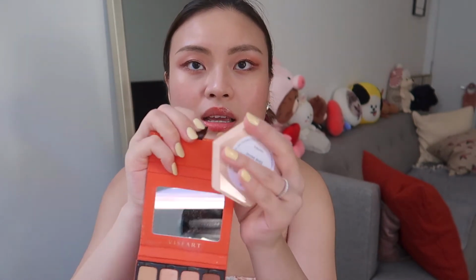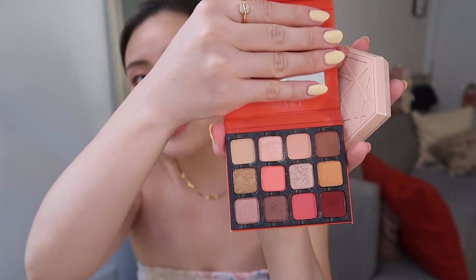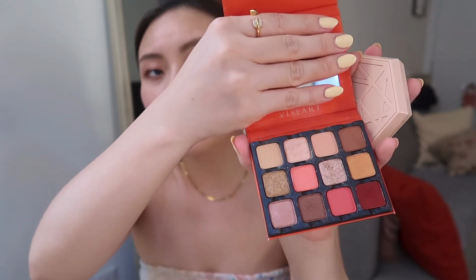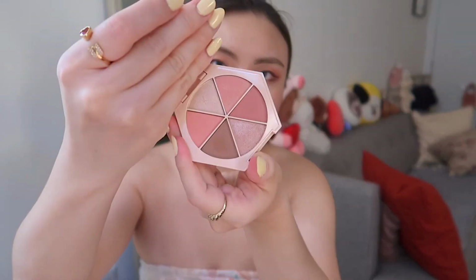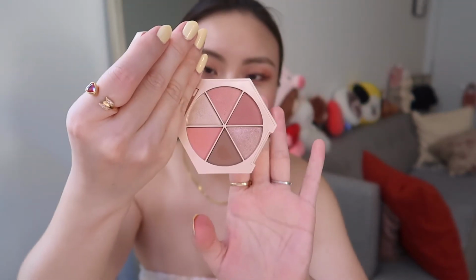Yeah, so I included these two in my everyday makeup bag because this one has a little bit more versatility because it has a wider shade range, but it's still pretty wearable on a daily basis. And the other one is just, you know, softer, but it's just gorgeous. I love it. I have to incorporate this one.